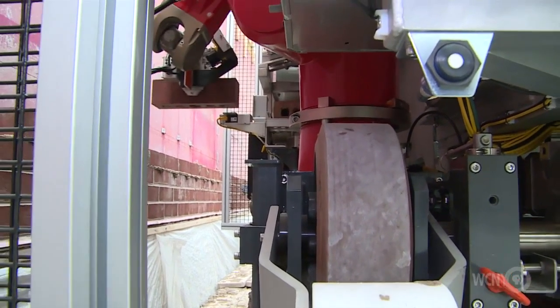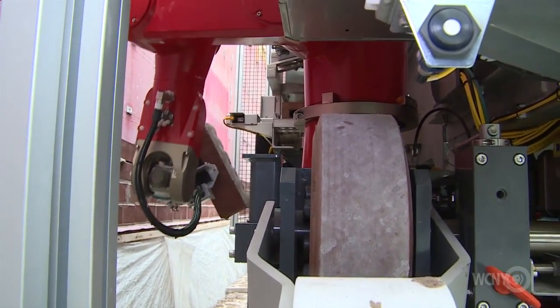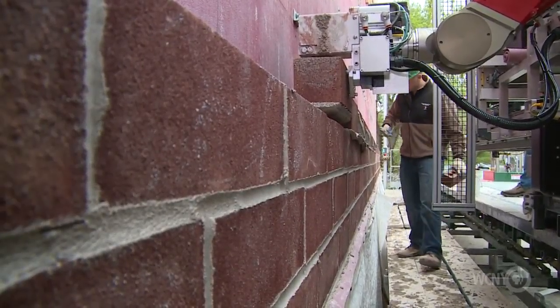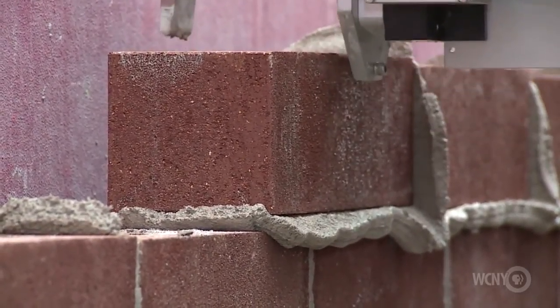So you're taking this robot, it's picking up a brick in this case, going to the fixed structure while sitting on this boat, so to speak, and trying to find the exact spot where it's supposed to put it, correct for that movement, and then place it there. The other major problem was how do we deal with the mortar?